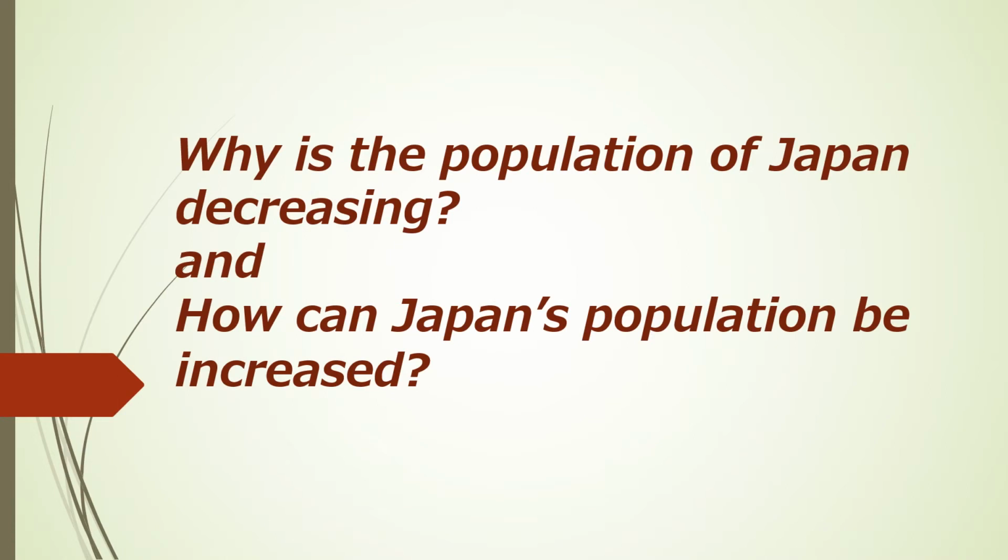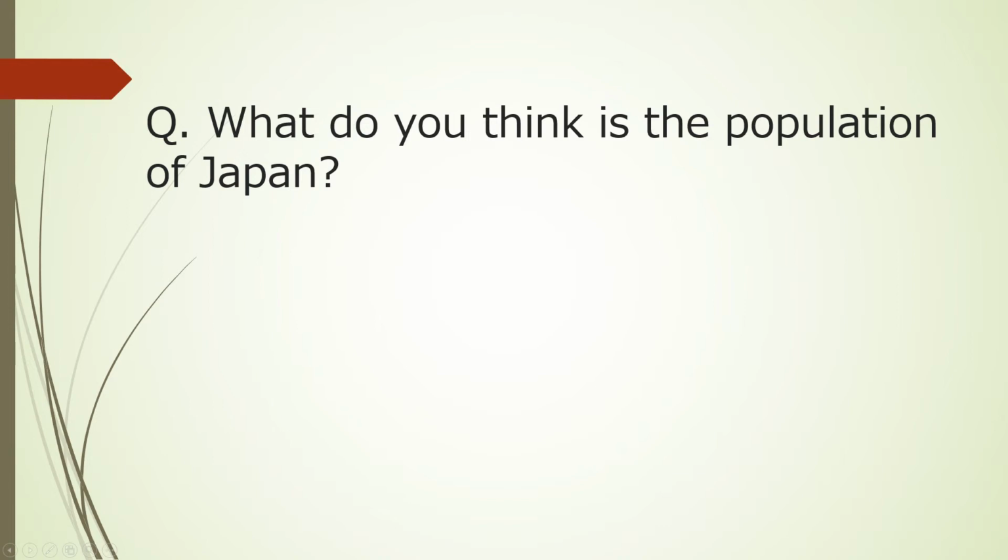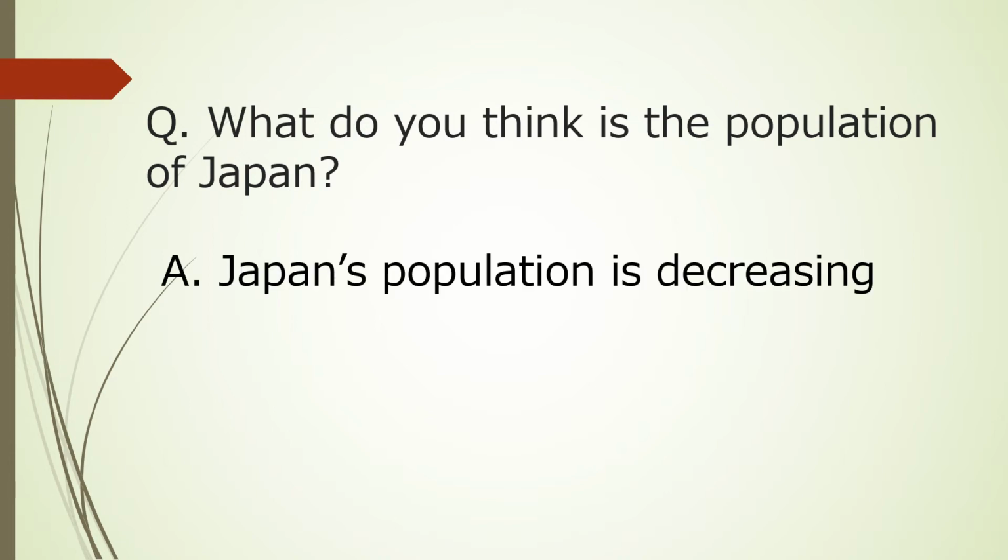Why is the population of Japan decreasing, and how can Japan's population be increased? Hello everyone. Today I will talk about the population of Japan. First, I will tell you about the current situation of the Japanese population. What do you think is the population of Japan? I think that many people do not know.